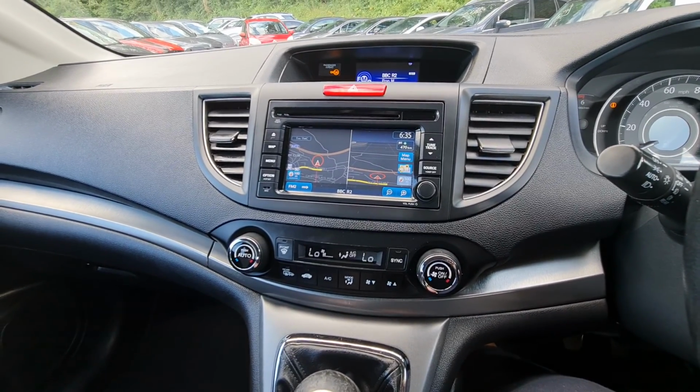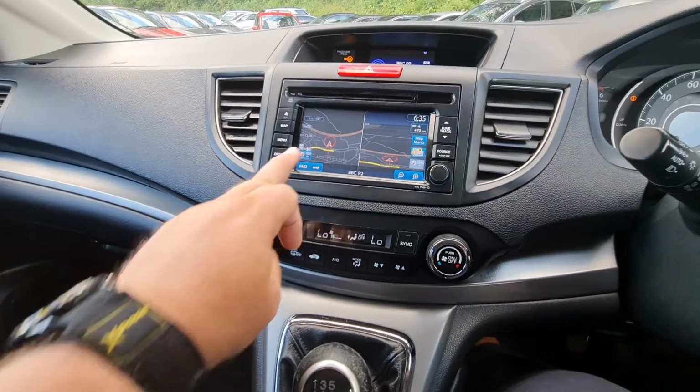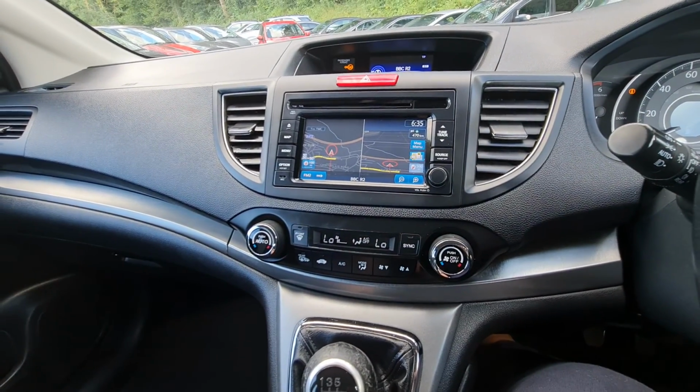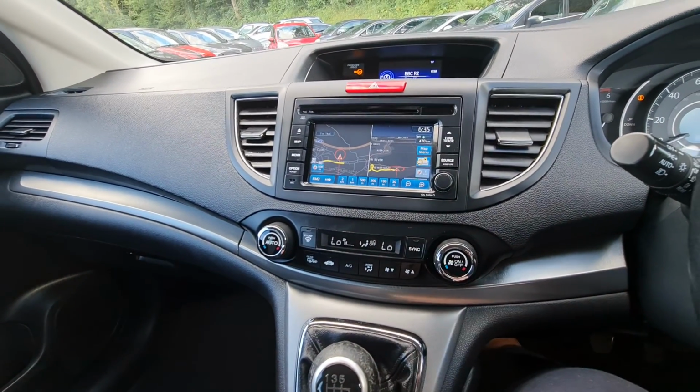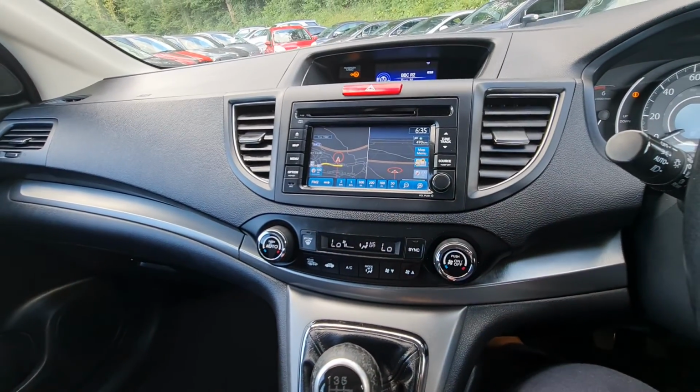It's got a split screen display. We have put a destination in there just to show you. Essentially, you've got the map of where you are there, and your next turning will show up on that one. I find it nice and easy to use. You've got a zoom on it and everything like that as well, so you can really adjust it and play about with it to your heart's content.